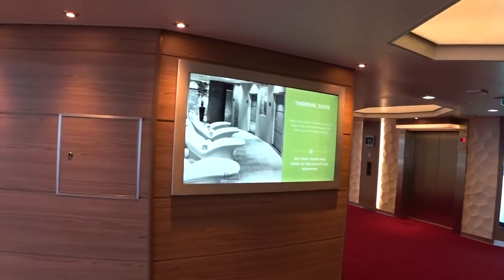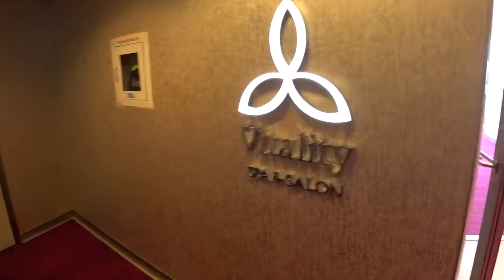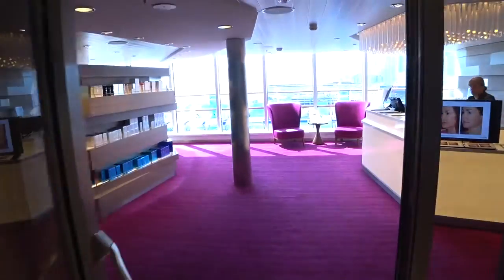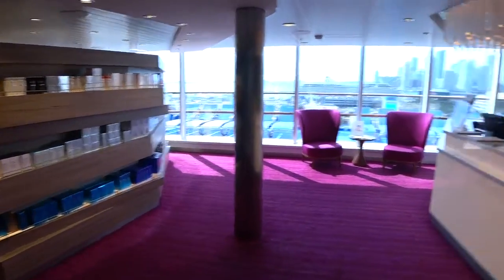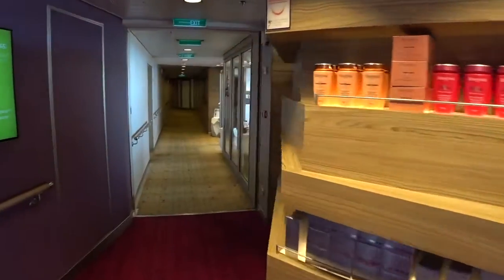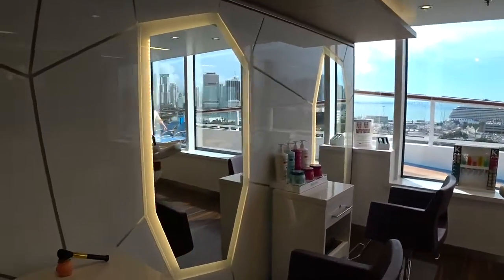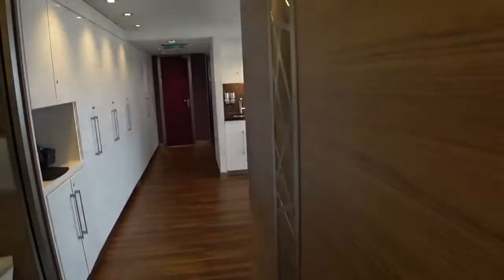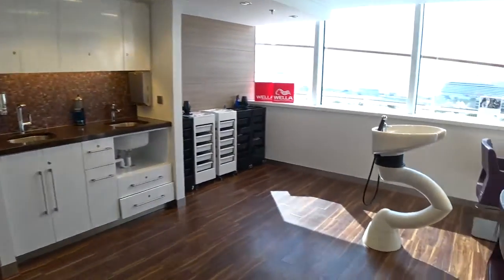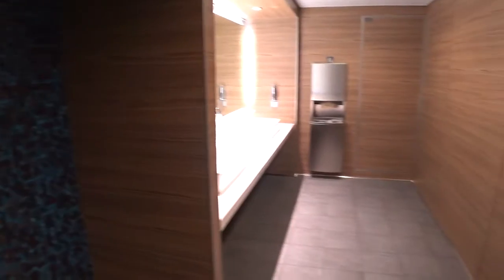Still on deck 15, just forward of the indoor pool, we have the Vitality Spa and Salon. So for all of you spa aficionados, you'll enjoy seeing this. Of course, they sell all the good spa products here. Of course, we have the salon area here for all of your hair treatments and mani-pedis, all that kind of good stuff. Pedicure stations. And just inside the men's locker room.